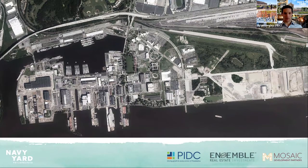Looking at the Navy Yard as it stands today, since being acquired in 2000, there has been an investment of over $1.7 billion, and it's now home to 170 companies with 15,000 employees. Major sectors include office, retail, industrial, hospitality, R&D, and life sciences.